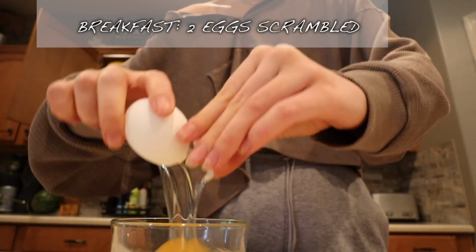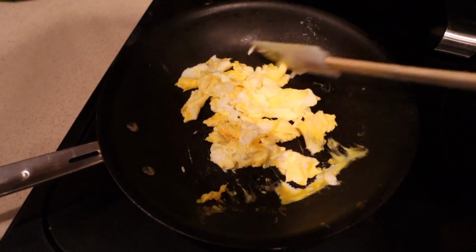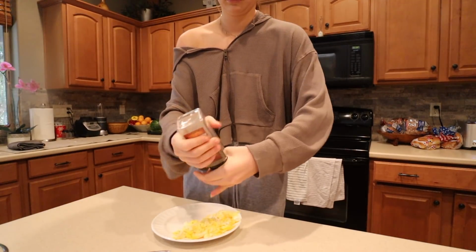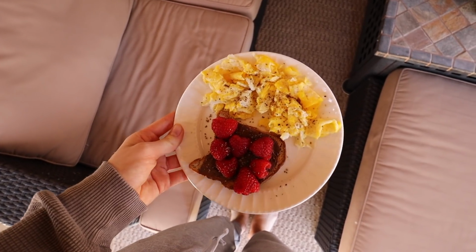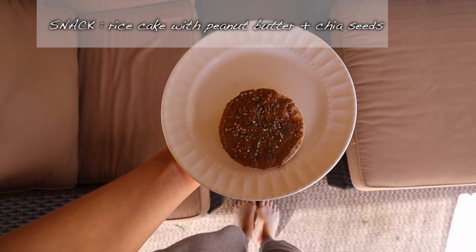Some people find it weird to mix salty and sweet, I guess, for breakfast, but for me, I personally love it. So I just made 2 scrambled eggs and then made a piece of gluten-free toast with Nutella, raspberries, and chia seeds, and I love this breakfast. And for a snack, I just had a rice cake with peanut butter and chia seeds.